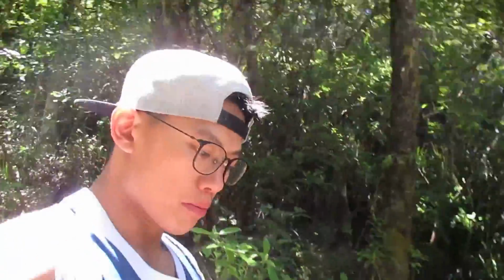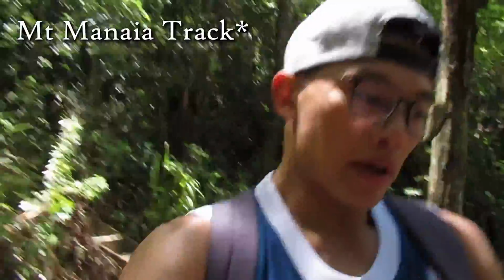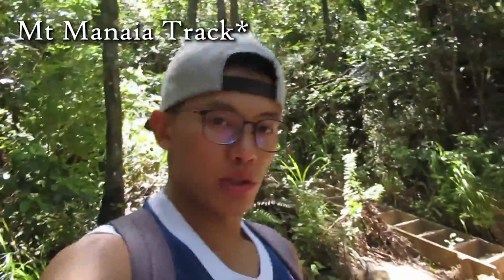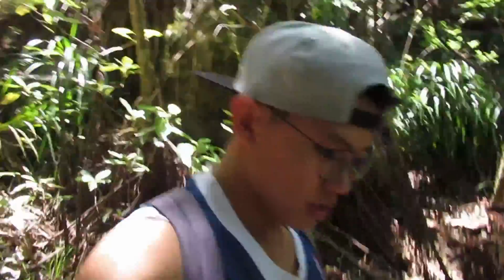This track, I would rate it an 8.5 out of 10. Mt Manaia track. 2 hours there and back is pretty reasonable. The views are great. Lots of stairs, so you get a good leg workout. It's in shade the whole time, but not cold, it's still sunny. It's just overall pretty good.